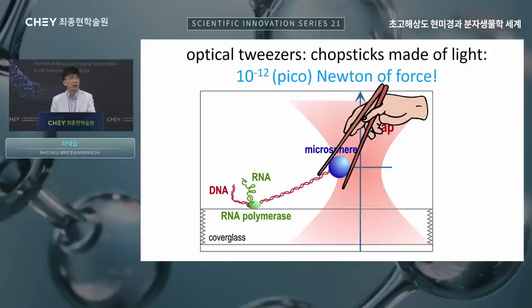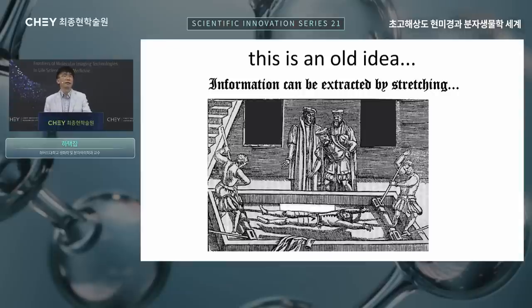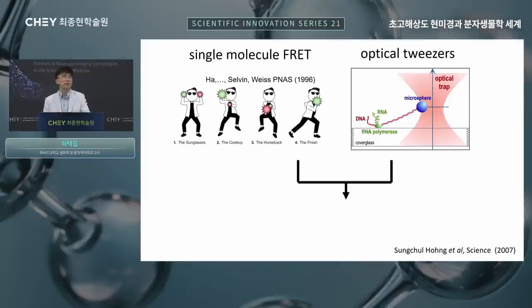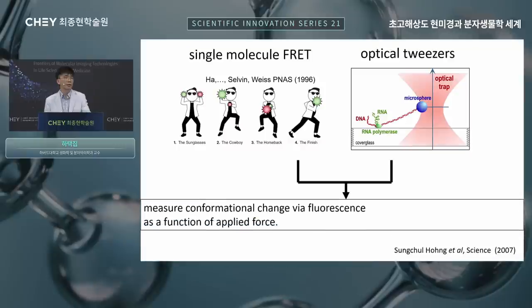This is not a new idea. In fact, throughout human history, we have learned that information can be extracted by stretching, for example, asking the DNA, how flexible are you? So in my lab, we decided to combine single molecule FRET with optical tweezers so that we can measure conformational changes of single molecules using fluorescence, as a function of applied force.